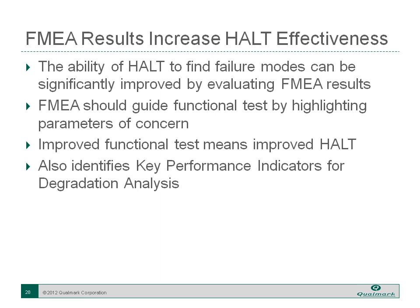Now, the results from FMEA can increase the effectiveness of HALT, and that comes from functional test. The whole ability of HALT to find failure modes is a function of, no pun intended, the functional test. If you can't find the failure, then you've wasted your time. FMEA can show you where things are most likely to fail, where tightest issues are, and where you can focus functional test software and where you might need to be putting in test points to catch signals and look at them and really increase the value of your HALT.